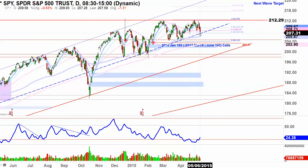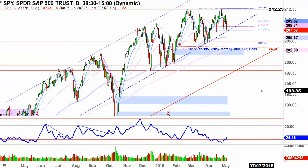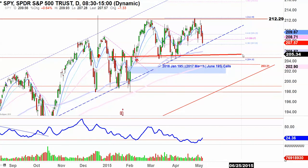So are we going to see that happening here? That's what I'm saying, I don't know. I don't think it will. We don't have evidence of that. We still have to give the benefit of the doubt to the buyers as long as we're above the 100 SMA in the intermediate term. So let's see what happens.